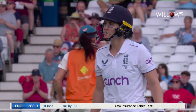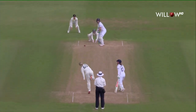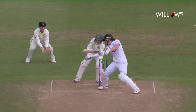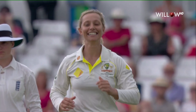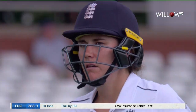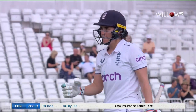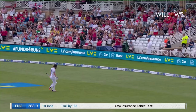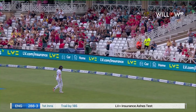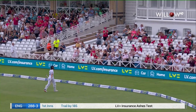On this occasion, she's so strong off the back foot. She was looking to force something through that offside. And Ash Gardner picked up the England captain late yesterday. She's picked up arguably England's best batter right now, and that's Sciver-Brunt. She looks so good. She played so well last night, but it won't be three figures. Australia have been patient, and have in the end been rewarded. So 288 for three.